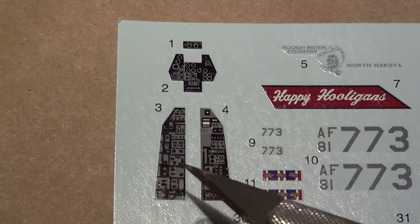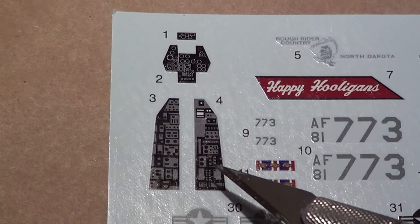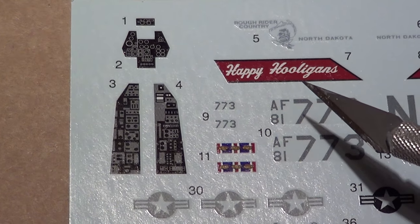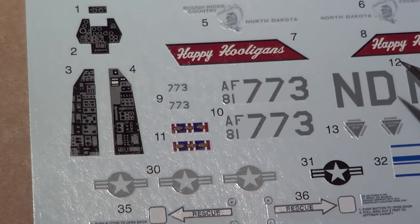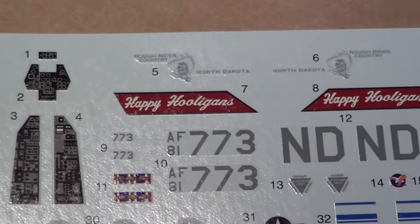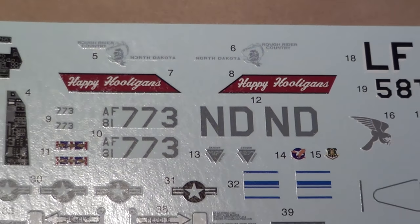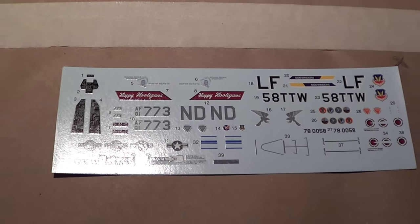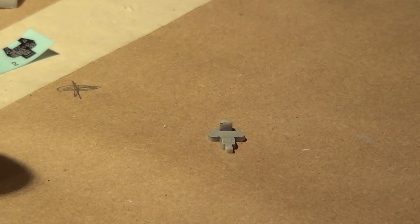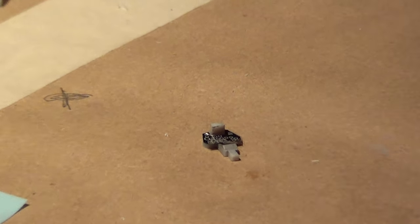The cockpit consoles have no details, so they're relying on decals to bring out those kind of features. Unfortunately, it looks backwards here because it's more gray panel and black knobs, and it should be more black panel and gray knobs. Looking at the Happy Hooligans emblem, I can use that for dimensions for my Arizona state flag, since this model will be too small for me to actually hand paint it or airbrush it out. This is just application of those panel decals to the consoles of the cockpit.